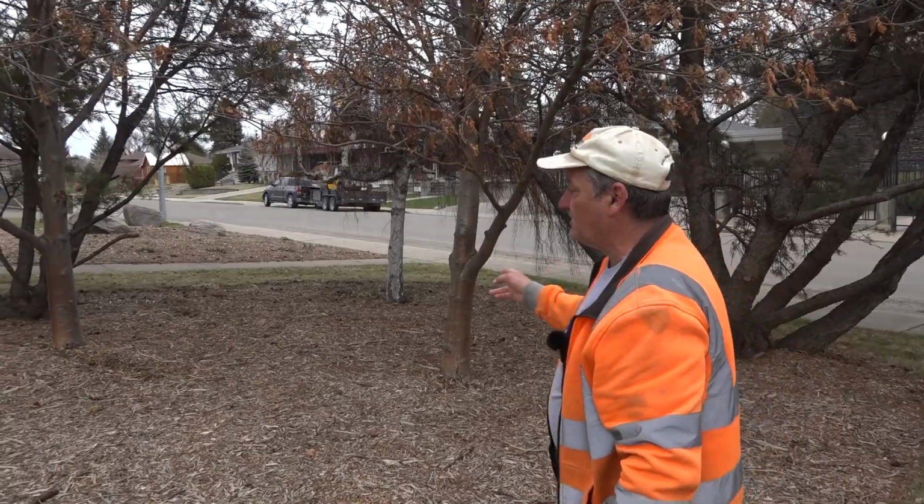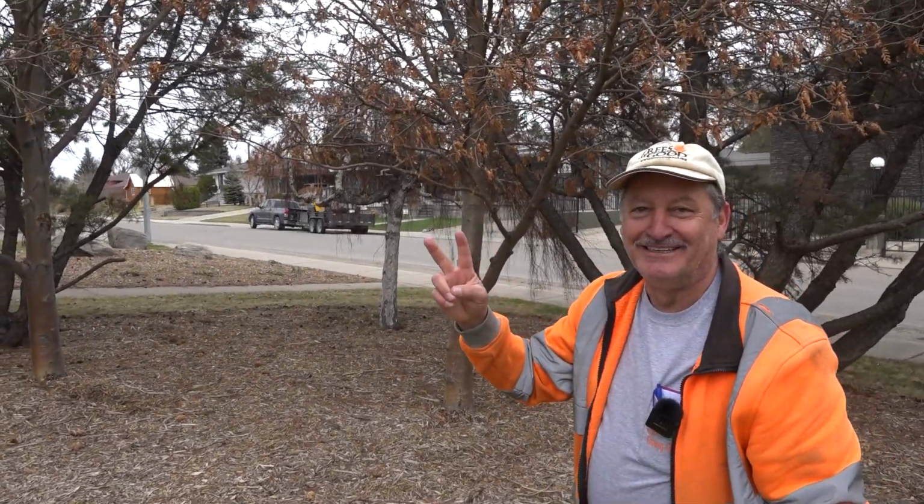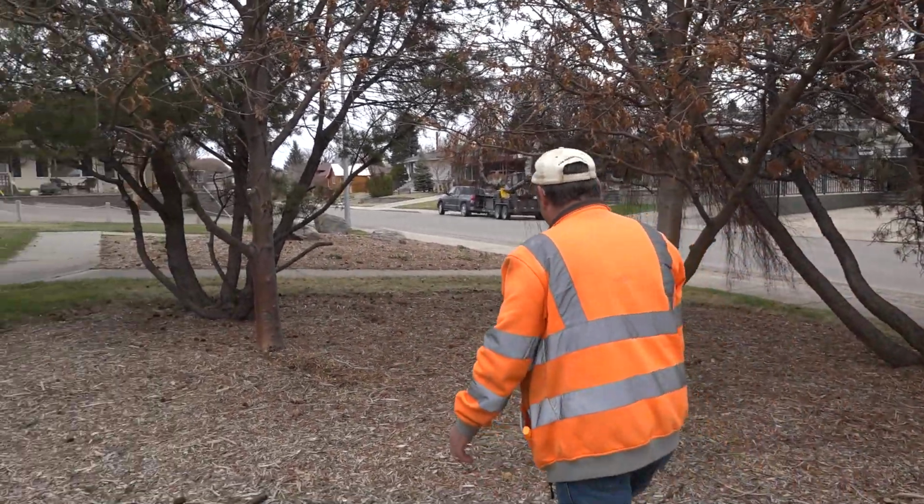Okay, so some people might call this a pear tree because there's 2 of them. That's just bad, just bad.